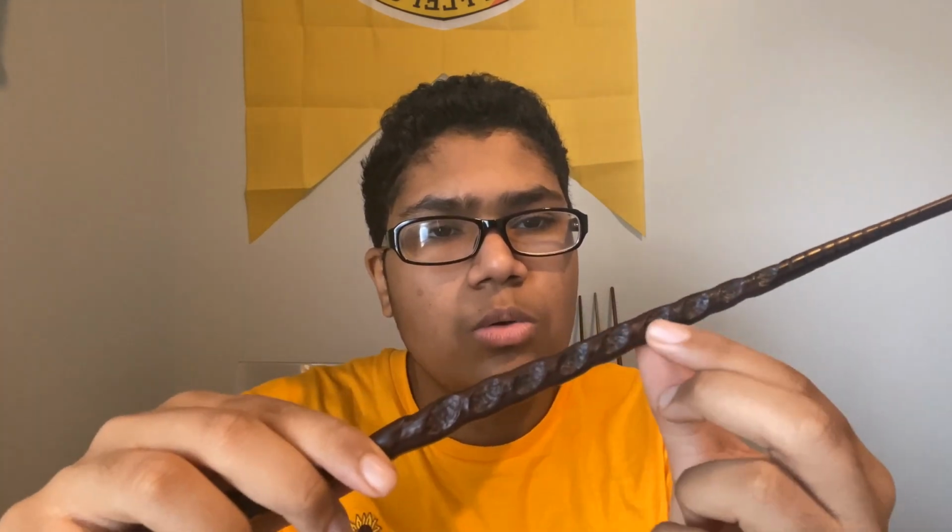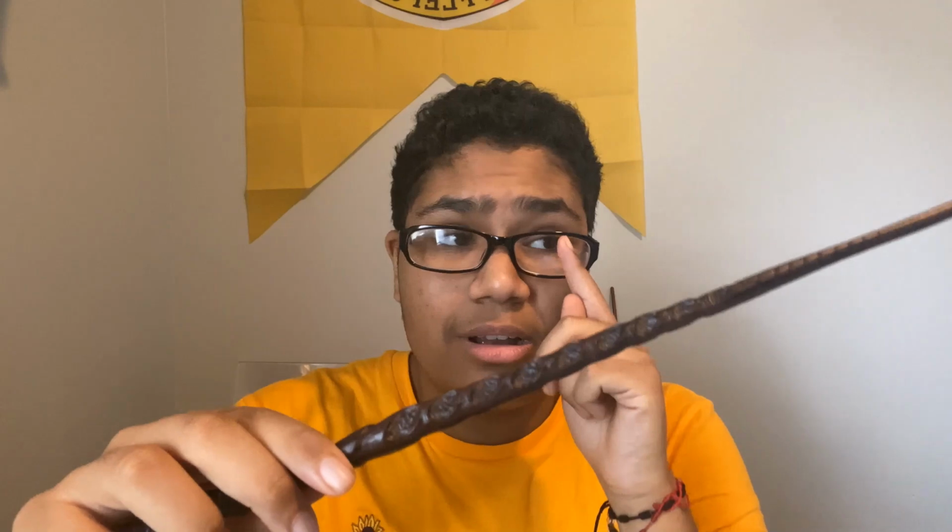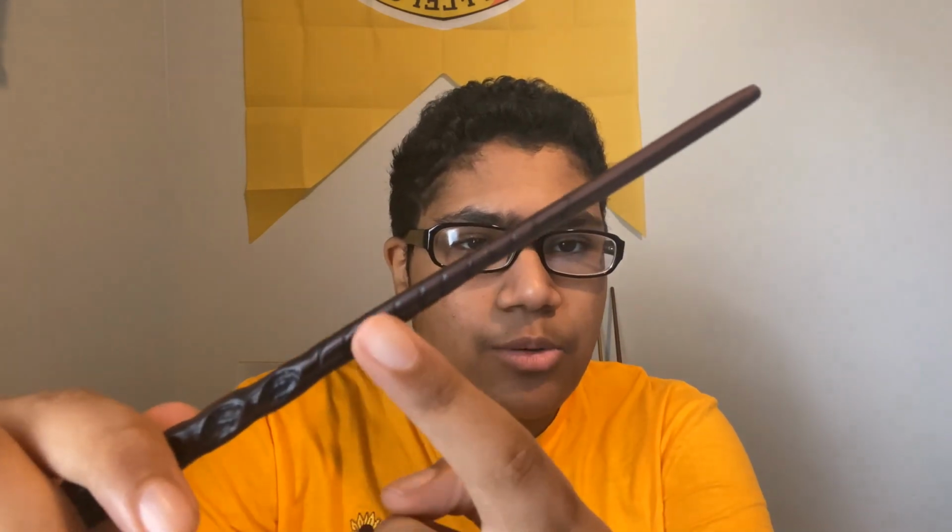So right here, we have a swirl. This is the handle of her wand. Then we go into little holes. That's one part of the wand. Then we get up here and we have little swirlies on it. Then we finally get a regular tip of the wand.